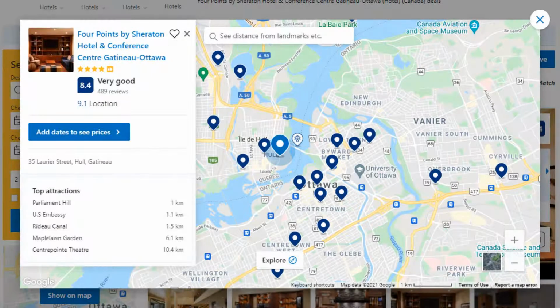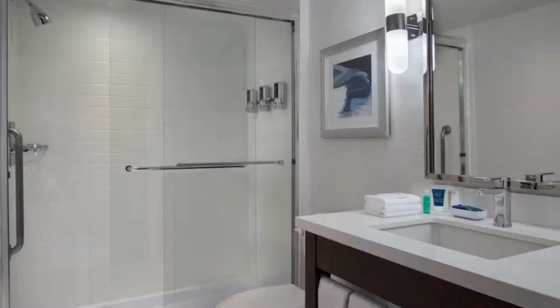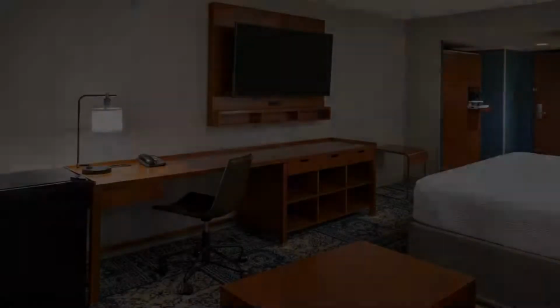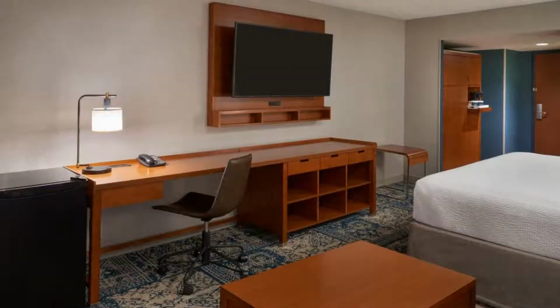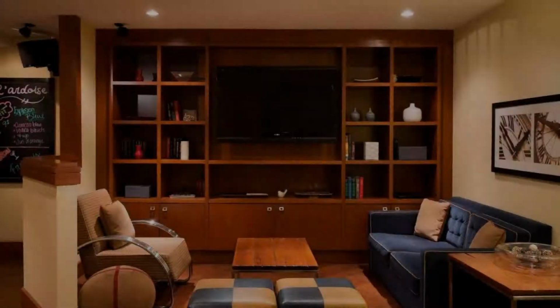Number 4. It is a 4-star hotel. The location of the hotel is excellent and the guests love walking around the neighborhood. Check-in time is 3 p.m. and check-out time is 12 p.m. Guests are required to show a photo ID and credit card at check-in. Pets are allowed in this hotel.